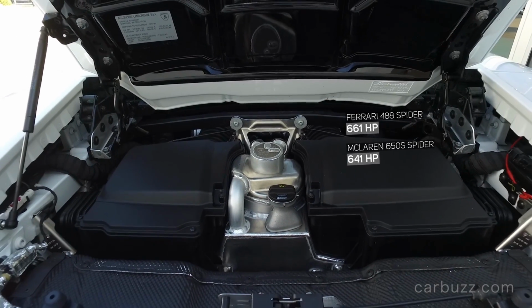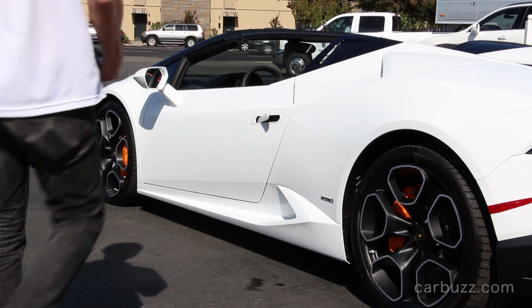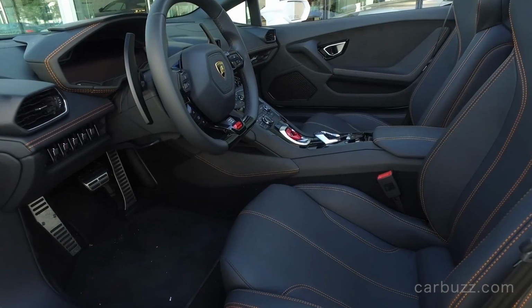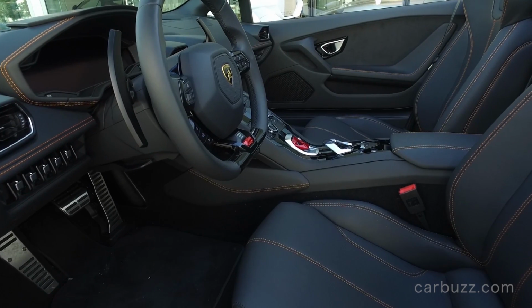Right. And there's a rear-wheel drive version. Right. The LP 580-2, rear-wheel drive. Same transmission, but actually they consider the rear-wheel drive Huracan, which is coupe only, by the way, the bargain Huracan at the moment, which is kind of weird to me.